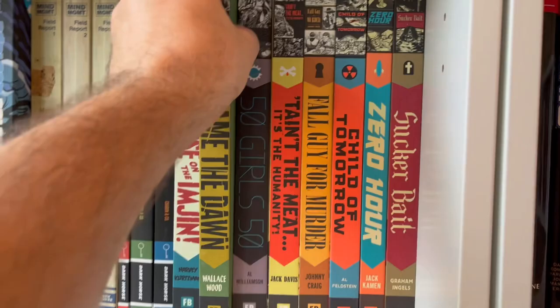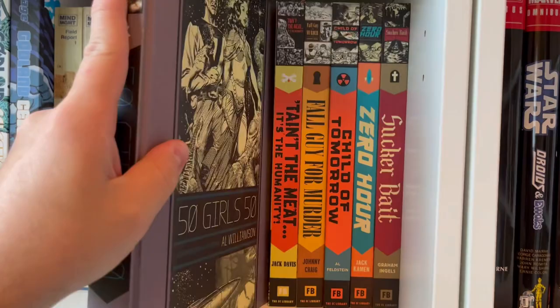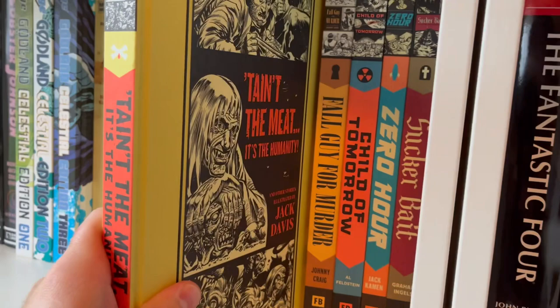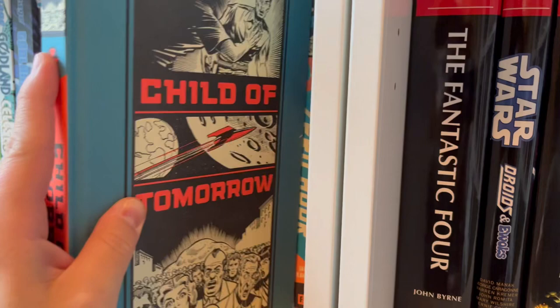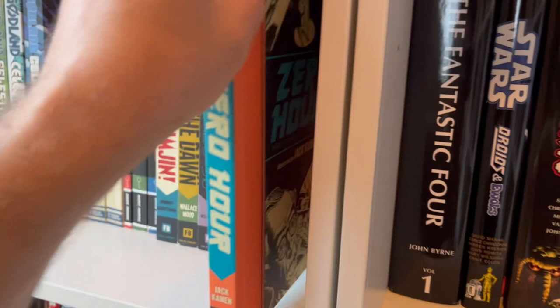EC Comics in general is just one of the greatest publishers of all time, even in the short time that they were really around. They did horror comics, war comics, science fiction, and crime comics, and they were part of the Senate hearings that led to the Comics Code Authority being a thing.